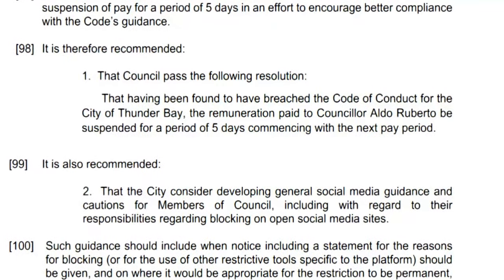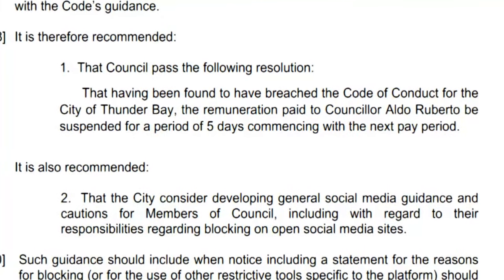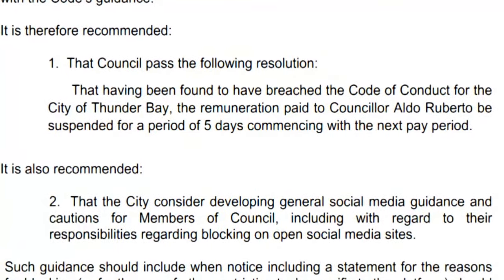Just before the vote, Councillor Roberto shared his side of the story, strongly standing by his actions and rejecting the report's findings. He also stated his belief that the integrity probe itself was launched without merit. No racism, no conflict of interest, no sexist remarks, no stealing, no violence. It was the result of something so small and insignificant as a Facebook post of hope. This happened to me, it can happen to you.